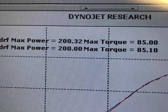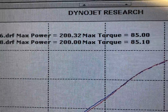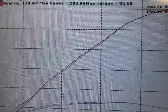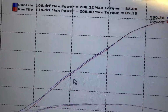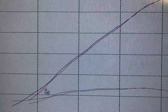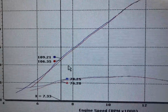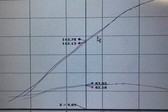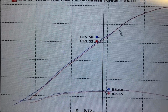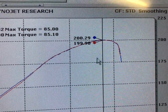We got 200.32 with the Akrapovič and 200 with the Brock Sidewinder, which, you know, I was kind of wondering whether a Sidewinder would be too much for a stock motorcycle. If you look, the blue is the Akrapovič, and the blue kind of trumps it down here, carries a couple more horsepower, 3 more horsepower there. That's 8,000 RPM, carries a couple more, 1 more horsepower there, 2 more horsepower there. So after 11,000 RPM, they are identical all the way up through the overrun.